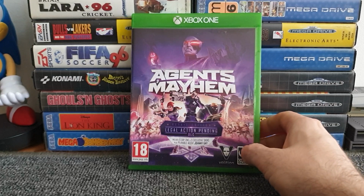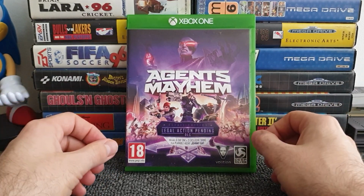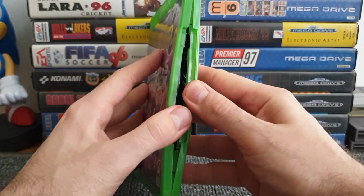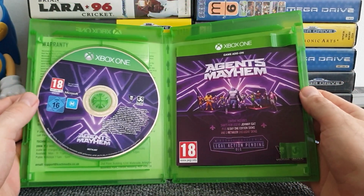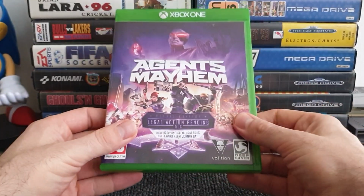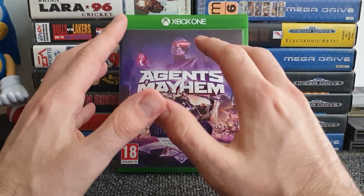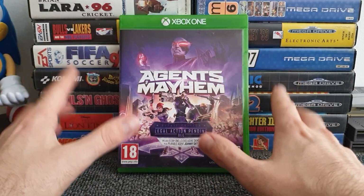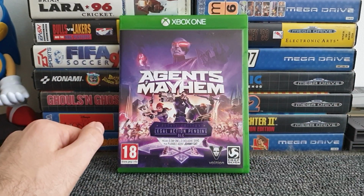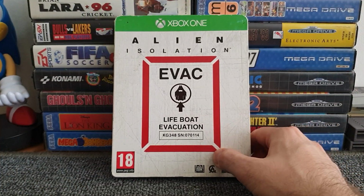First game that isn't a steelbook we have. I remember picking this up for real cheap as part of a CEX challenge once upon a time. Agents of Mayhem. Haven't got round to playing it, but it looks fun. I look forward to giving this a bash at some point. I've been saying that for perhaps over a year now. But we've got Agents of Mayhem in the collection. If I see a game for dirt cheap, of course I'm going to pick it up, and that's what happened with this.